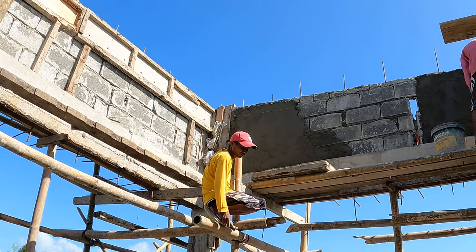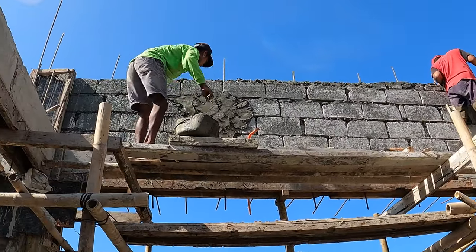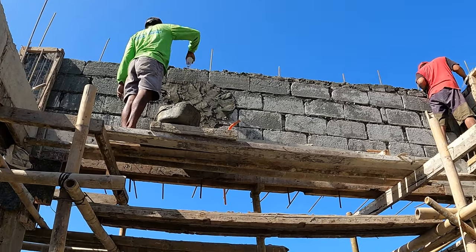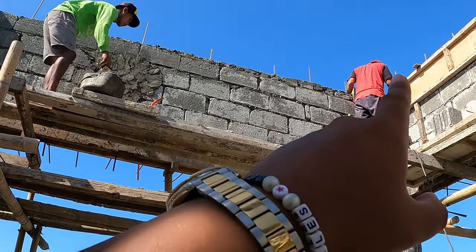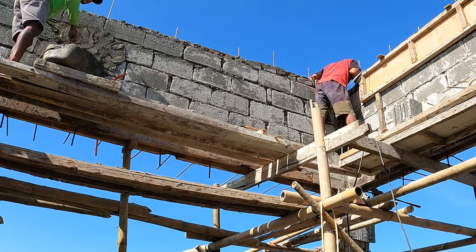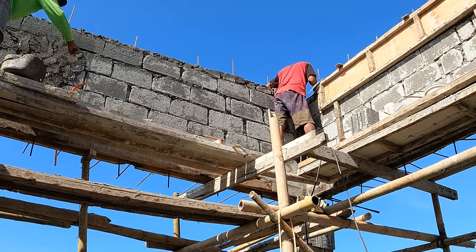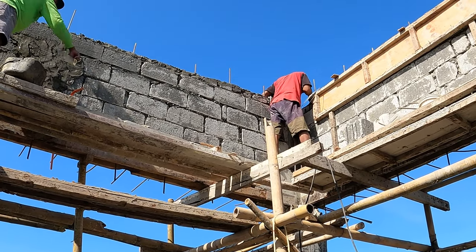So Foreman Rocky, Gerson and Jovin continue the rendering for the inside of this wall, and Nanti and Tanoy are covering this last column with some forms, plywood form, ready for another concrete pour.